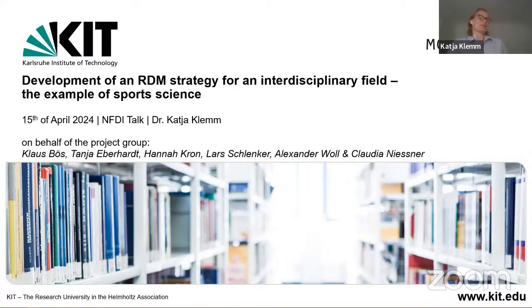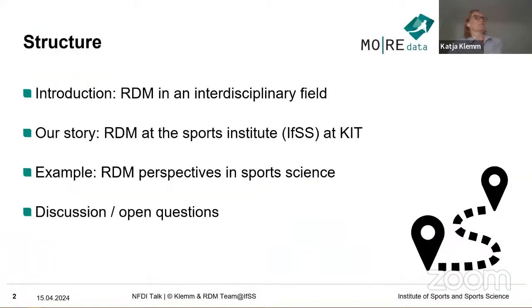So now I start, and what we are talking about today is, as the title says, I start with a short introduction to RDM in an interdisciplinary field, and then go into detail in our story, how we started the RDM at the Sports Institute at KIT. Then we go from the detail back to the big picture of sports science and their RDM perspectives as an example for an interdisciplinary field. And then we have hopefully some time for discussion and open questions, and I'm looking forward.